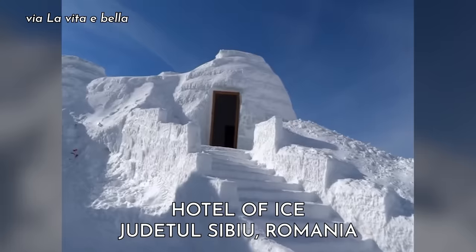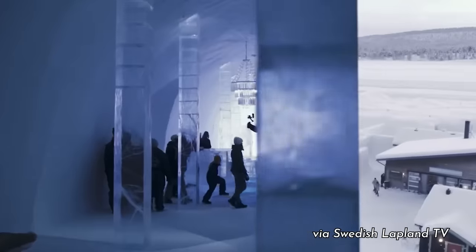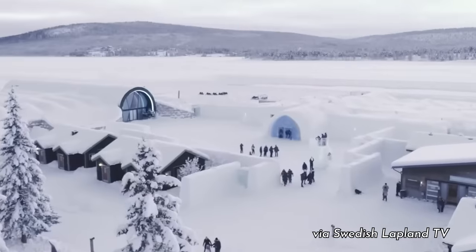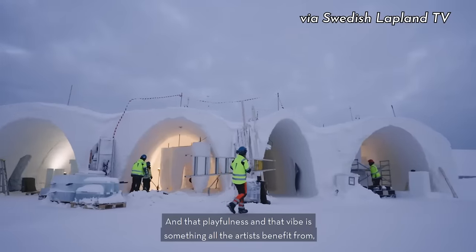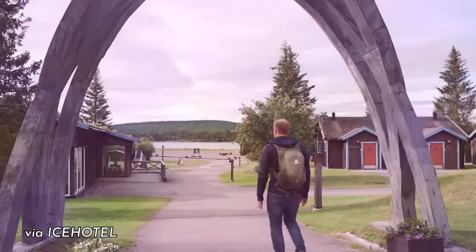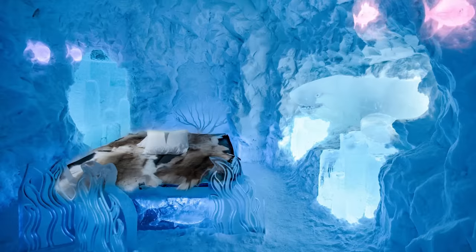And though there are a few ICEHOTELs around the world, the OG, largest, and the oldest is the ICEHOTEL located in northern Sweden. It's a structure made completely out of ice and snow that they rebuild every year during the winter and then let it melt in the spring. Yes, this is what the rooms look like, and yes, guests sleep here overnight.